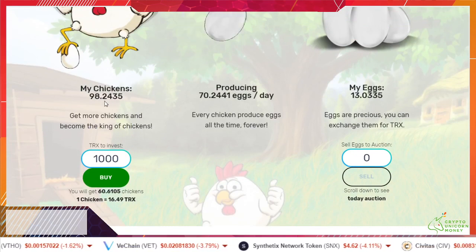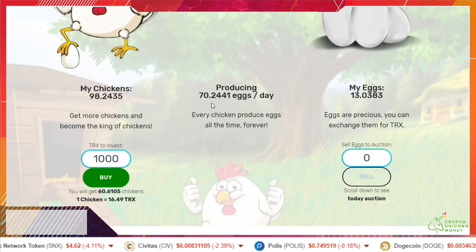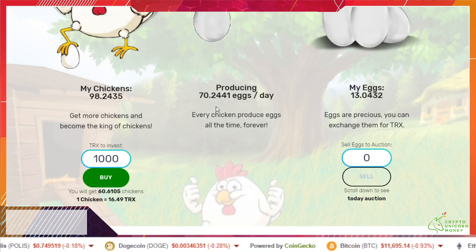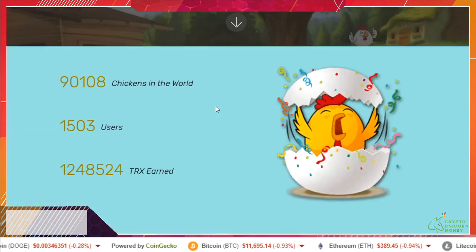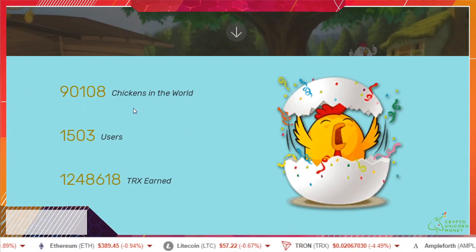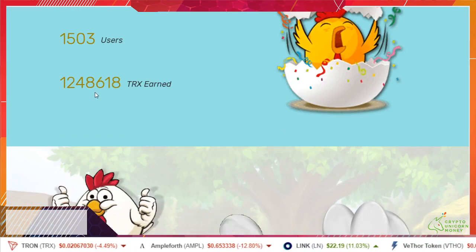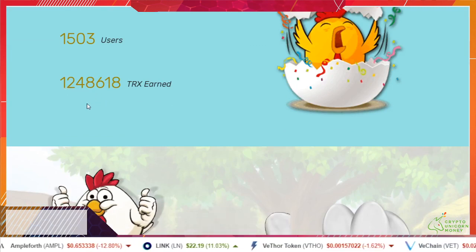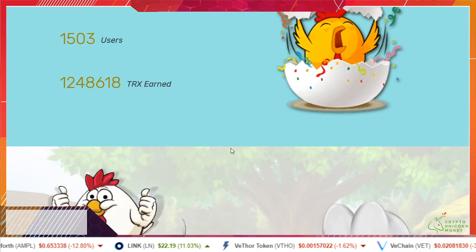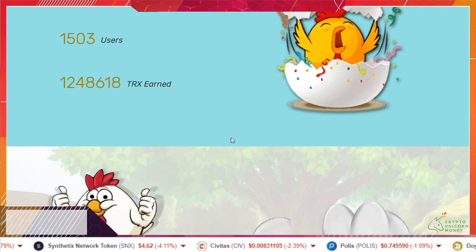Alright, yep. 98 chickens, producing 70 eggs a day. So that's exciting. Hopefully start collecting some more of this money. There are a total of 1,500 users and 90,000 chickens in the world. They've already paid out one and a quarter million TRX basically. So you can make some good chunk of change while you're here.